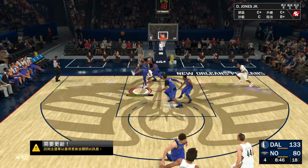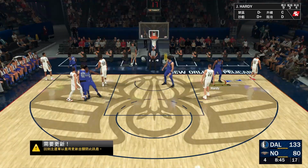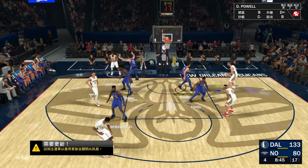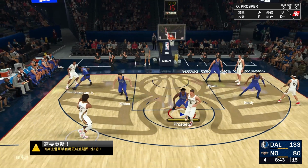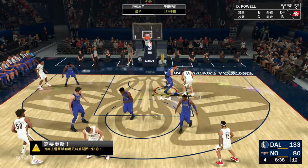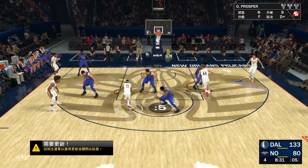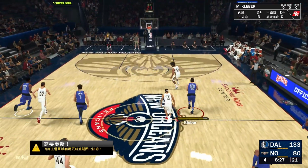Here's Jones, and Jones sends it back. And it's out of bounds. Last touch by Jones. New Orleans making a switch here. Lions checked in. On defense, the Mavericks. Here's Robinson Earl. Here's Zeller. Pass to Alvarado. Clock at 6. Goes back up. Intercepted. Fast break, Dallas.